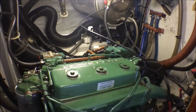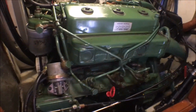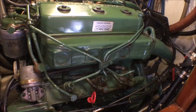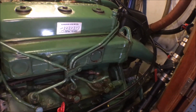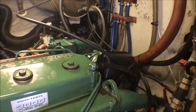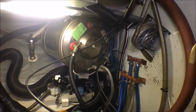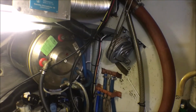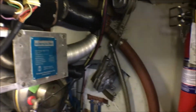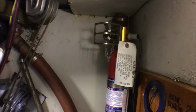Centre stage is the Volvo Penta 2003 Turbo, which the owner has kept very well maintained throughout his ownership. Just to give you a quick look at this as best I can. Also in here was the hot water tank, water pumps, bilge pumps. We've got the steering cables coming down from the cockpit there, Espar heating. On the bulkhead here is an automatic extinguisher, which can be fired from the cockpit.